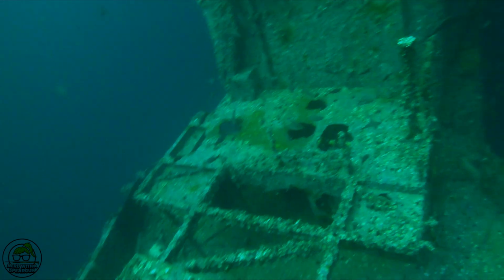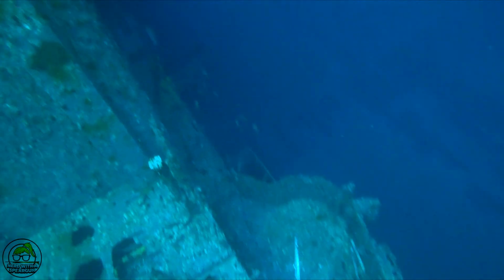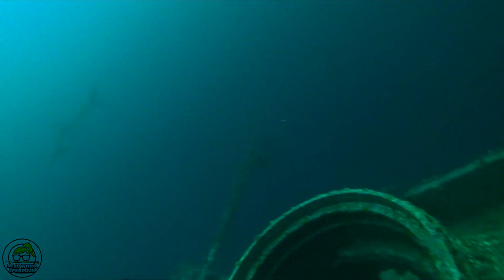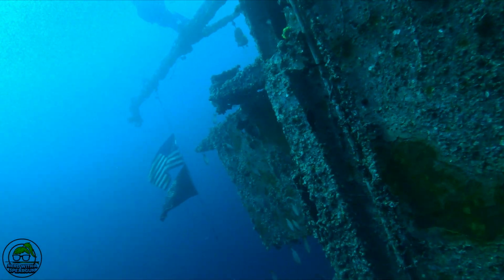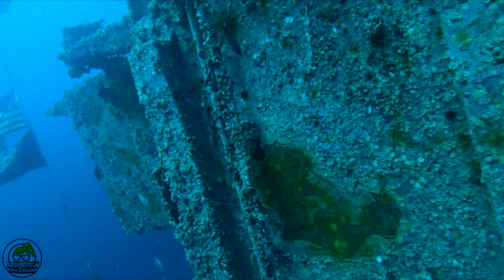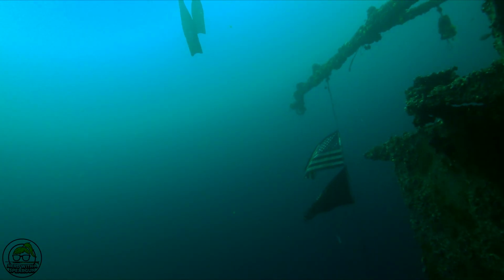So at this point, we have just about maxed out our time. I start making my way back up the superstructure and spot that shark behind me one more time. And then my buddy and I work our way back up and start getting ready for our safety stop. But before we get to our safety stop, I spot one of my absolute favorite fish. I was super excited.